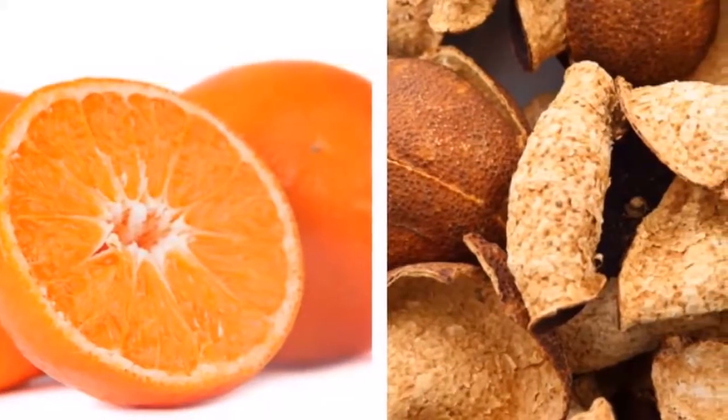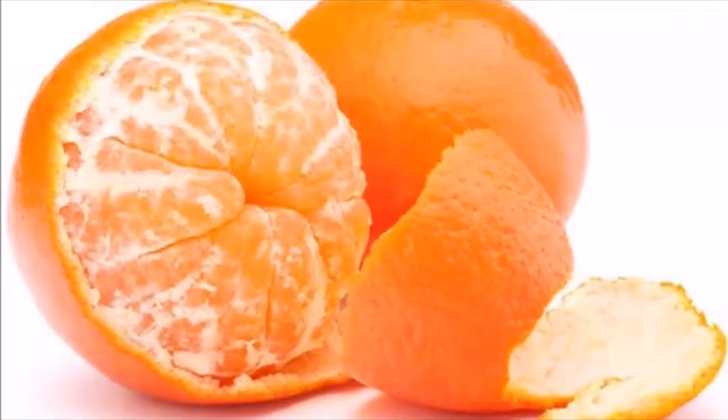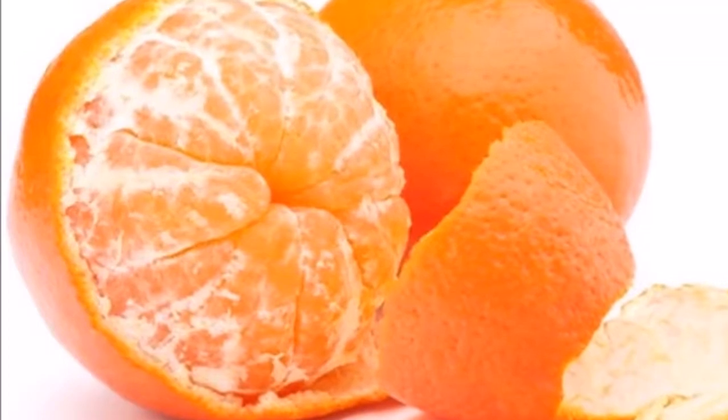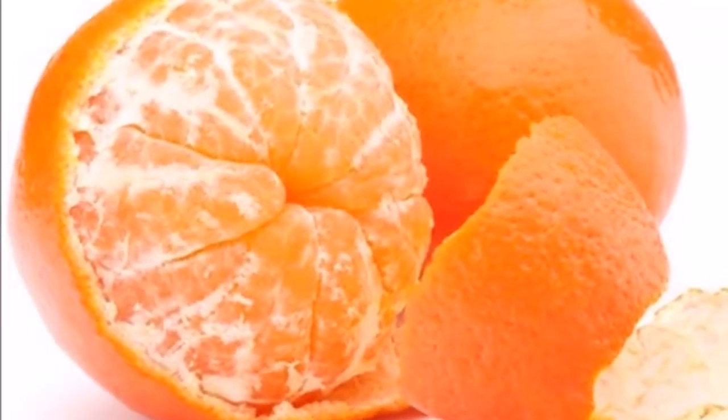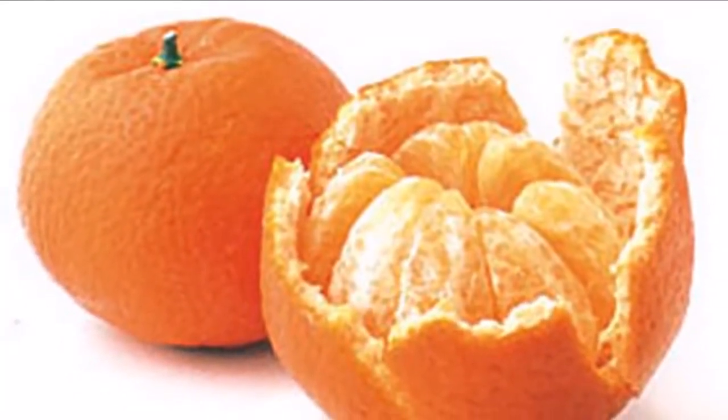Physical exhaustion and sleeping problems. Who doesn't like the smell of tangerines? Their aroma is able to calm your mind and relieve the symptoms of anxiety. Fill a little bag with some tangerine peel and smell it for about a minute. This will also help headaches.